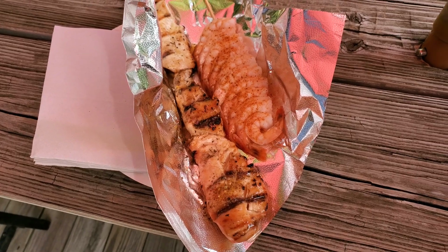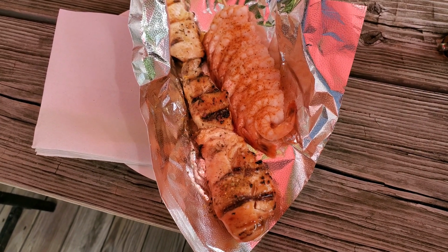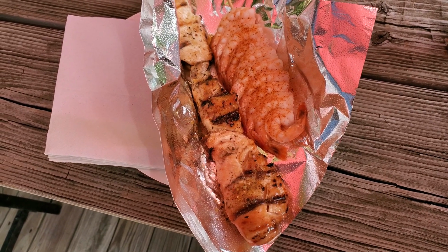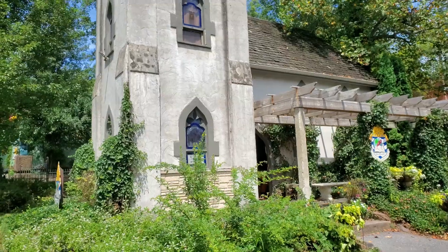So I went with the chicken on a steak and the shrimp. So it's called the Surf and Turf. It looks pretty daggone good. Here's a little cute bookstore.